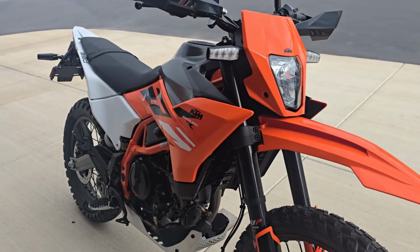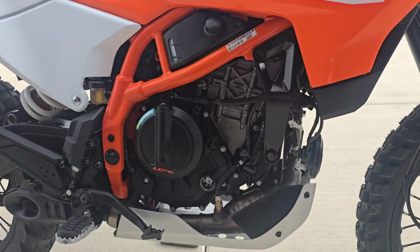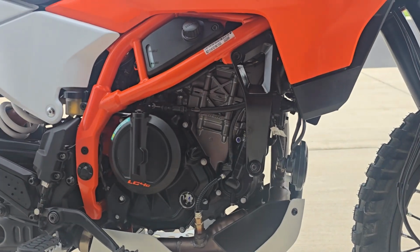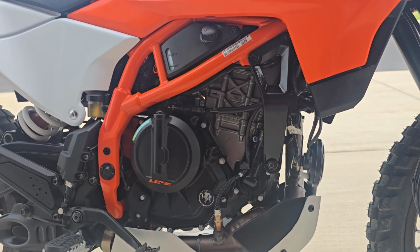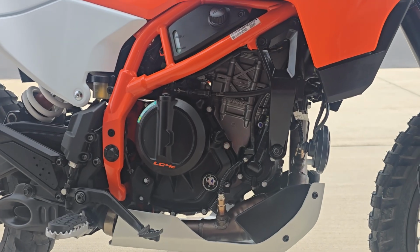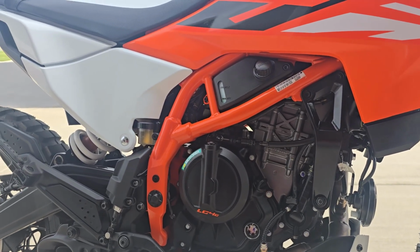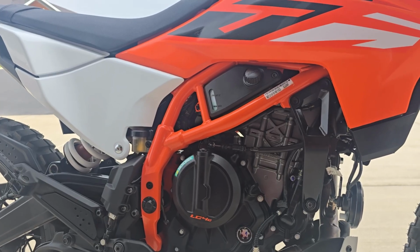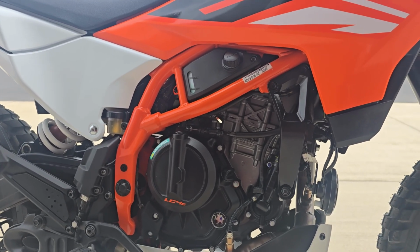This comes with 44 horsepower, which is quite a bit of horsepower compared to some of the other bikes at this level, especially at this price point. It has a steel trellis frame. You can see the orange frame there. I believe there's some aluminum components that attach to it as well, but the core of it is a trellis frame.